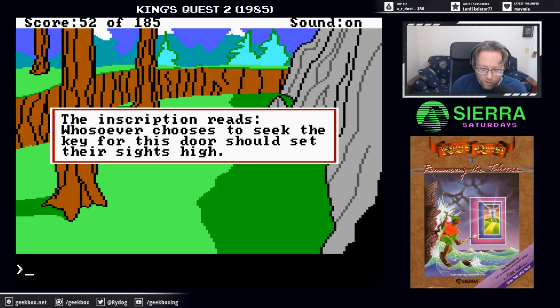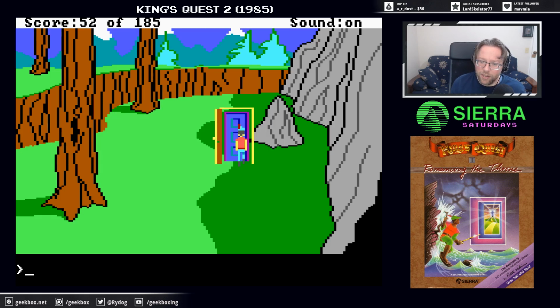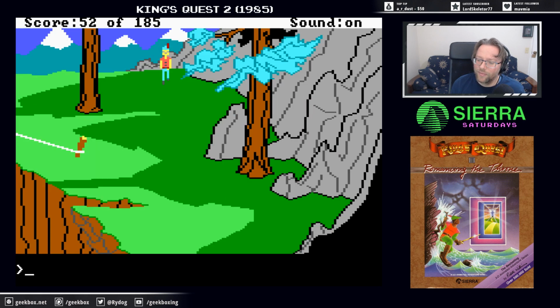All right, so all in all, that first hint was like they'll make a splash, right? That sends us back to the beach. We find the trident, we see the mermaid. That kind of makes sense, that clue, right? Kind of pointing us in the right direction. Whoever chooses to seek the key for this door should set their sights high. I feel like that is a much more vague hint, right?